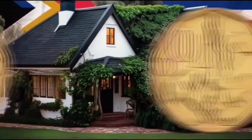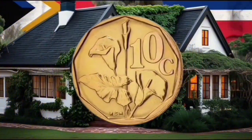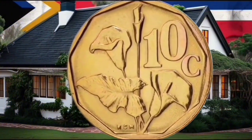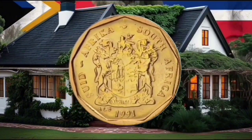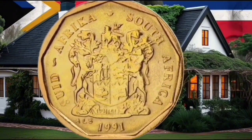This 10 cents coin from South Africa, dated 1991. This coin may appear ordinary at first glance, but it carries a rich backstory and some very surprising details that make it a valuable item in numismatic circles. Whether you're a seasoned collector or just beginning your journey, this is a coin worth learning about.